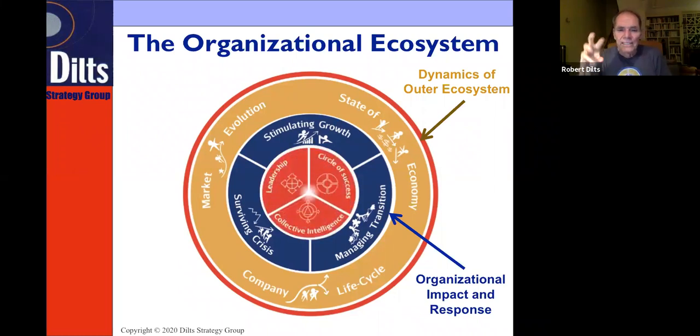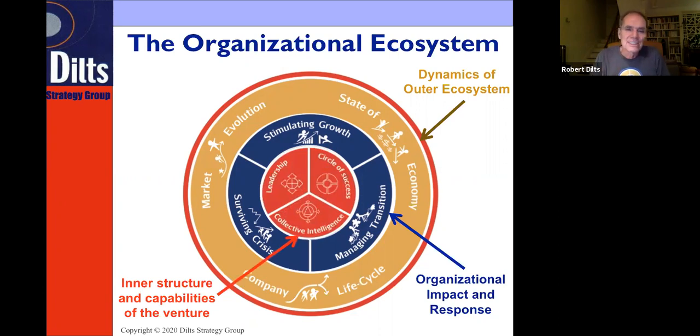And then inside has to do with the structure and the capabilities of that venture. And this is where the SFM comes in. The book helps us to see how we use things like the circle of success, the SFM leadership model, and the collective intelligence as a way to do this. So what we're going to be looking at is focusing on that. If we were to try to figure out how to strengthen this inner structure, because we can't change the outer economy directly, we need to respond to the need that's creating. So it's this inner red part of the circle that the book is looking at.